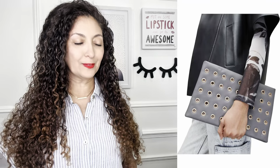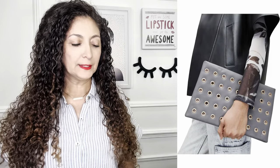Cool structured clutches in general. I feel like Nina, don't sleep on Nina, you guys. That brand has been around a really long time, but they're doing really, really good and relatively affordable clutches for evening, and I think they're beautiful. Like this one, it looks so much more expensive than it is, and I think it's gorgeous. So clutches in general, this one, I don't remember the brand, but this envelope clutch, I think it's All Saints, very, very cool bag.